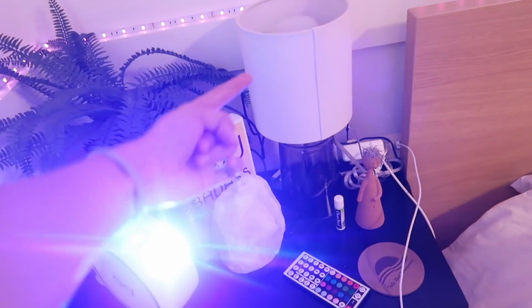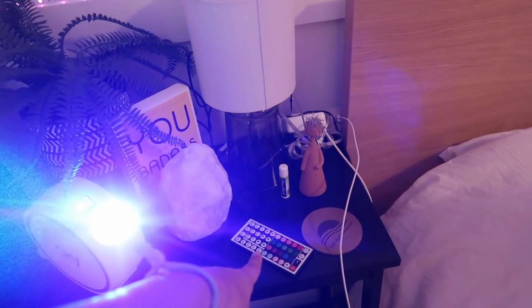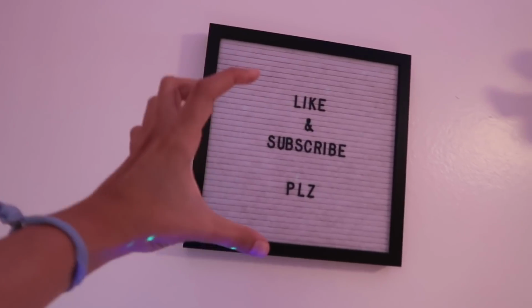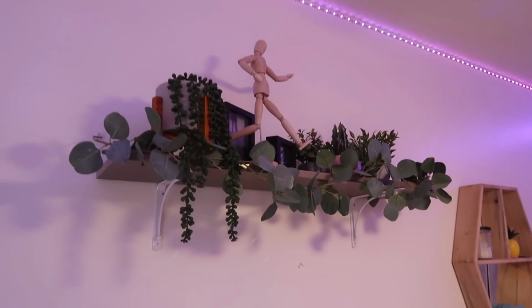I have this salt rock. I have a little tiny lamp, this little man, all my chargers right there, a coaster, and my LED light remote, and a chapstick. I have this. This has been here the whole time. I have this. This has also been here the whole time. There's a message for you. That has stayed the same. I love my man up there.